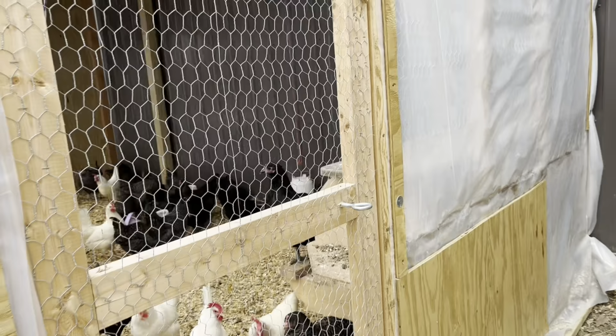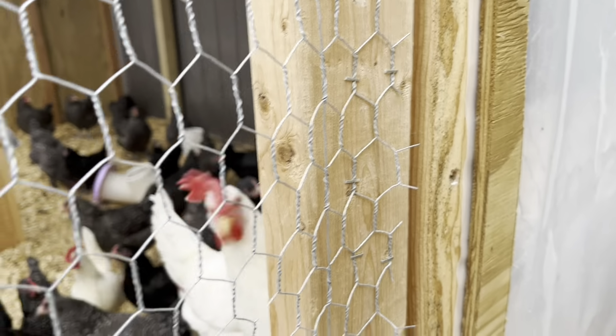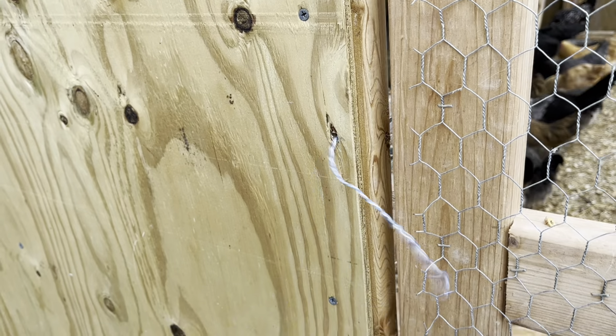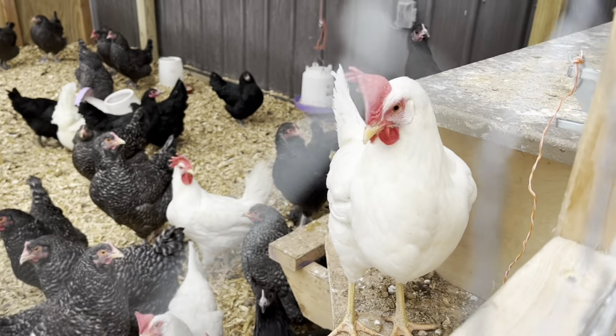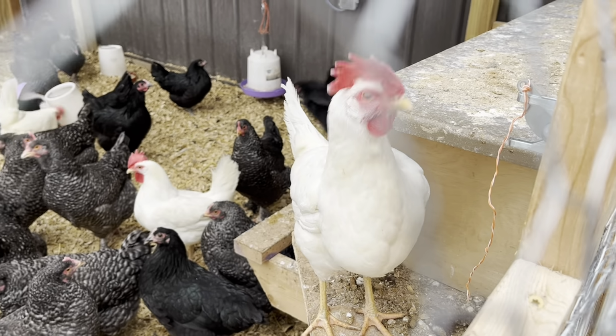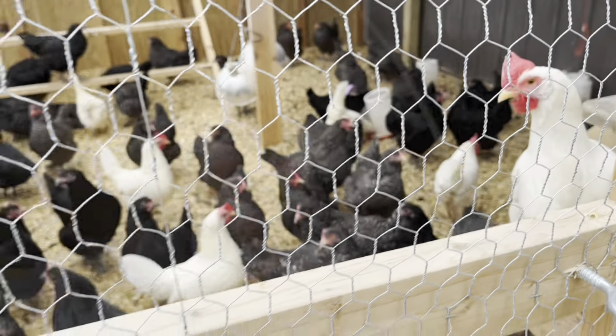Howdy y'all, today is February 13th and I've run into a bit of a dilemma here. So I can't actually open this coop right now. On the coops, just to open it, I have a little string here. You pull it and it opens the latch on the inside. Well, that string got pulled in by probably a chicken. So I've got to fish that out, or at least get that little latch up so I can get the chickens food and water in there. Alright, yeah, I got the coop open.